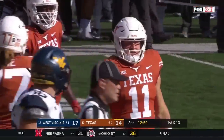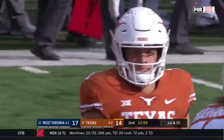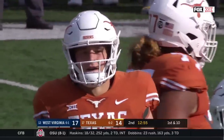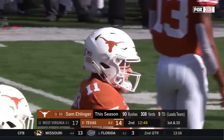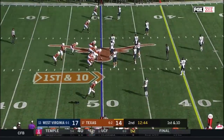Every great offense has a quarterback that has, at least in college, the ability to at least convert with his feet on third down. Doesn't mean that he's got to be a great runner. And I don't think Sam's a great runner. He's physical and he's smart. He's elusive when he needs to be, like the run earlier on this series. And then right there, he sees an opening and he thinks to himself, hey, let's go convert a first down, and he does it.